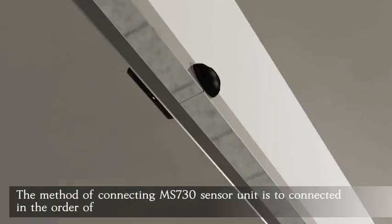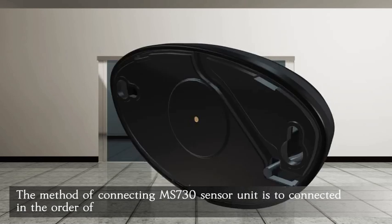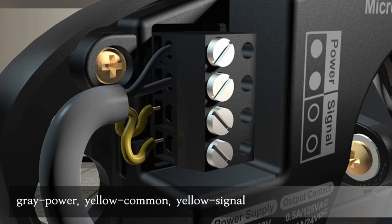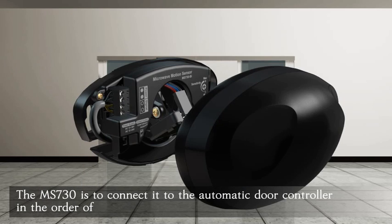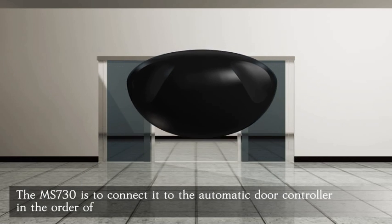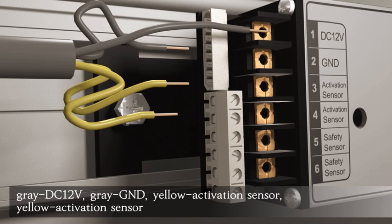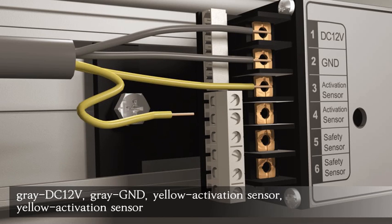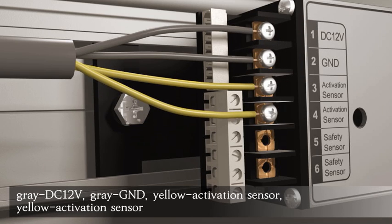The method of connecting the MS730 sensor unit is in the order of gray to power, yellow to common, yellow to signal. The MS730 is connected to the automatic door controller in the order of gray to DC 12 voltage, gray to ground, yellow to activation sensor, yellow to activation sensor.